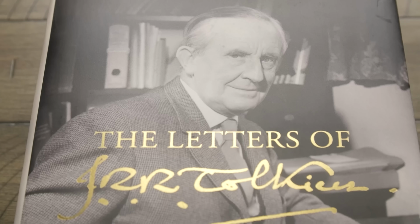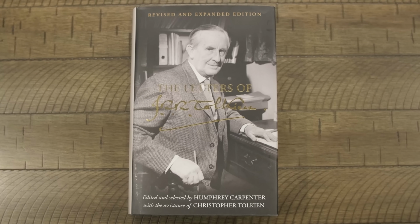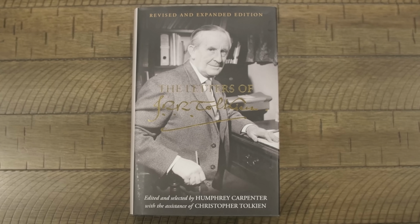And today we are discussing what is a pretty exciting new book, because this isn't just a reissue or a new deluxe edition, as fun as those are, of old Tolkien books. This is a new revised and expanded edition of the letters of J.R.R. Tolkien. Today I'm going to cover what this book is, what it is not, as well as what kind of new material you can expect to find.